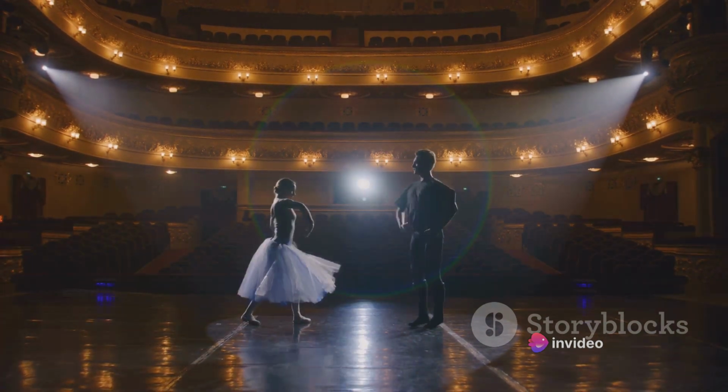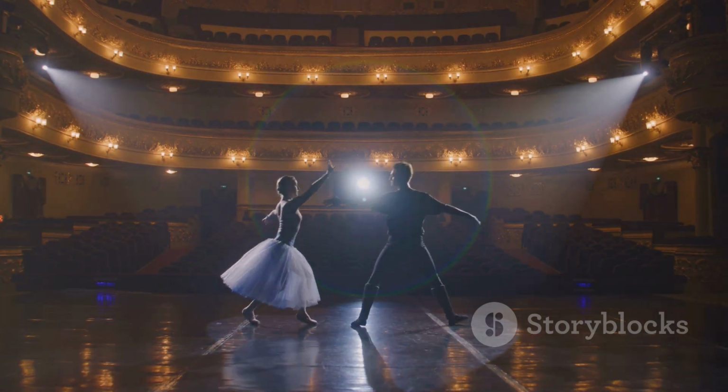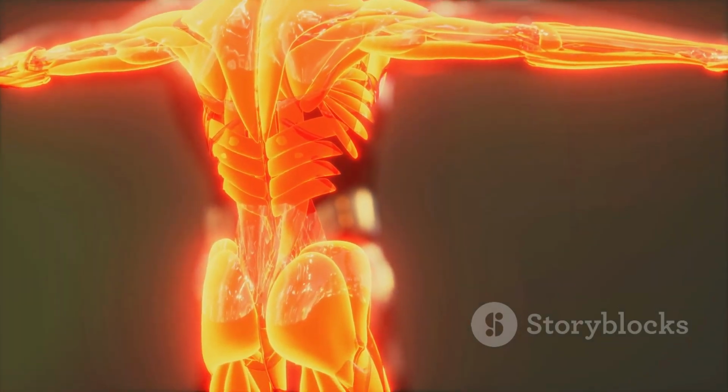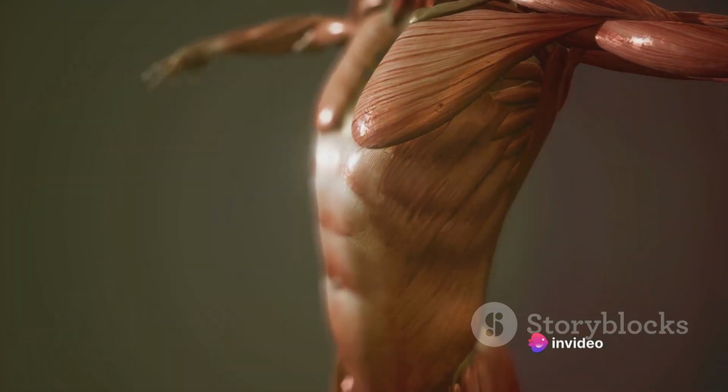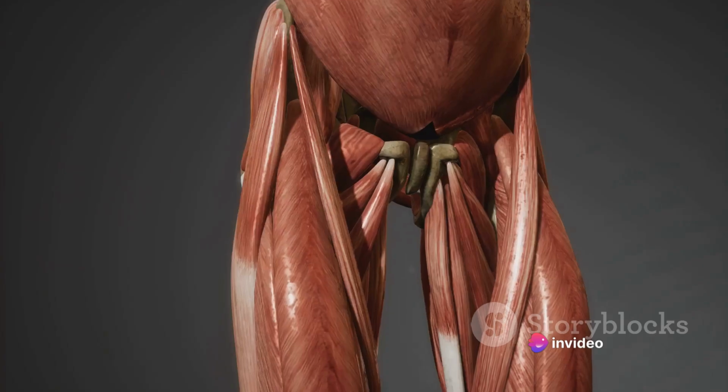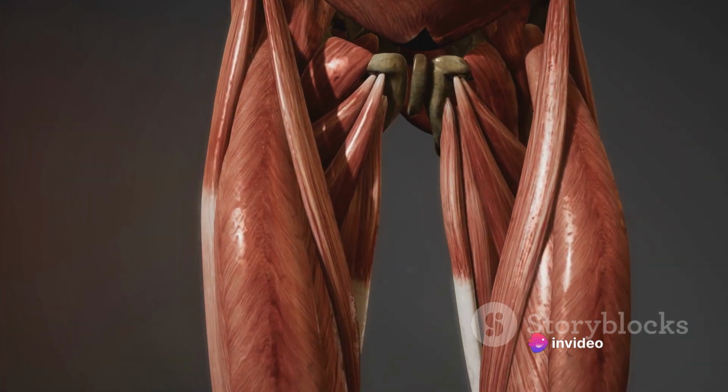The myosin, which has a club-like head, binds to these exposed sites on the actin. Once attached, the myosin head pivots, pulling the actin filament along with it. This action is often described as a power stroke. It's this pulling action that causes the muscle to contract.